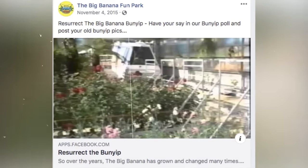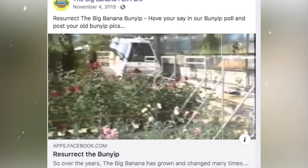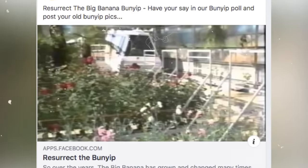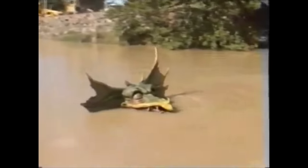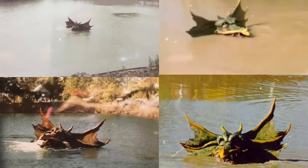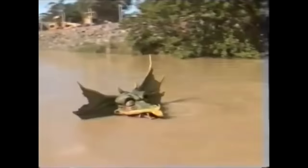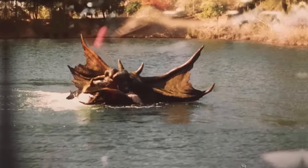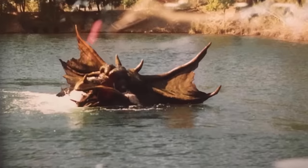In 2015, on the official Big Banana Park Facebook page, a survey appeared in which they asked if people wanted to see the bunyip come back. So that gives people all over the hope that it may be restored and returned to the park one day. This terrifying creature is number 4 on our list, since it was nightmare fuel for many people. Seeing such a creepy animatronic swimming and then emerging from the dark waters was such a scary experience. And thinking about it being abandoned now and lying at the bottom of the billabong makes it even worse.